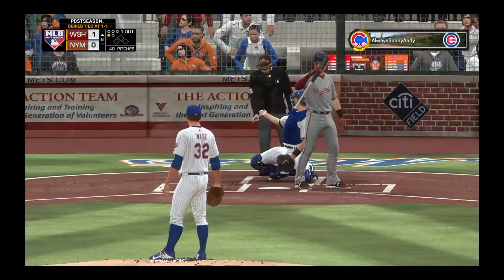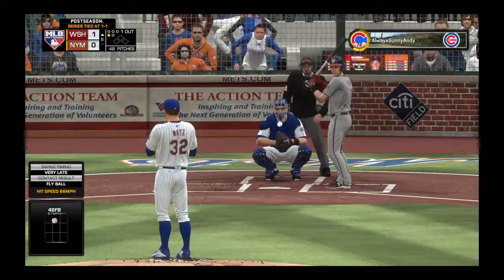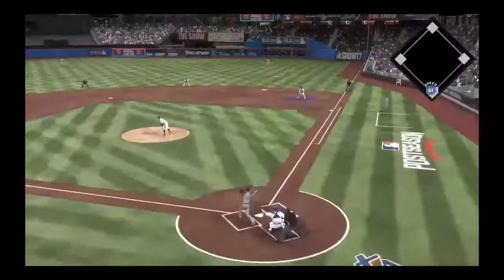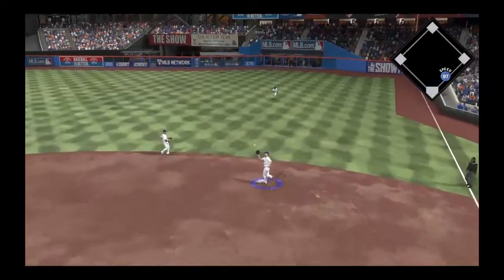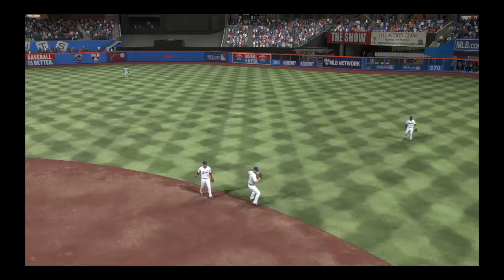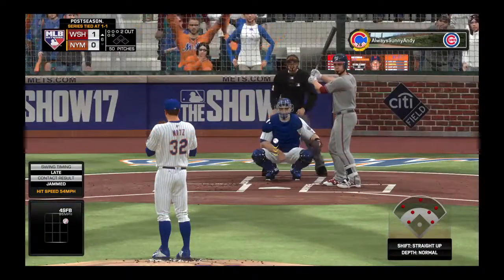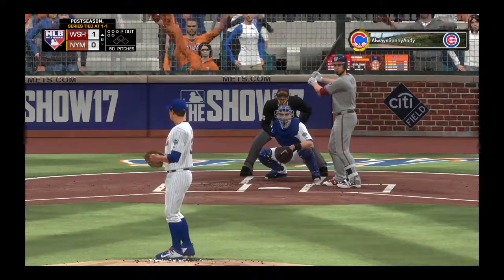And this is popped foul off to the right and back into the seats. Into the windup. Here comes the 0-1. Here's a pop-up now. And there's out number 2. In now is Anthony Rendon. He's singled in 2 trips to the plate thus far.